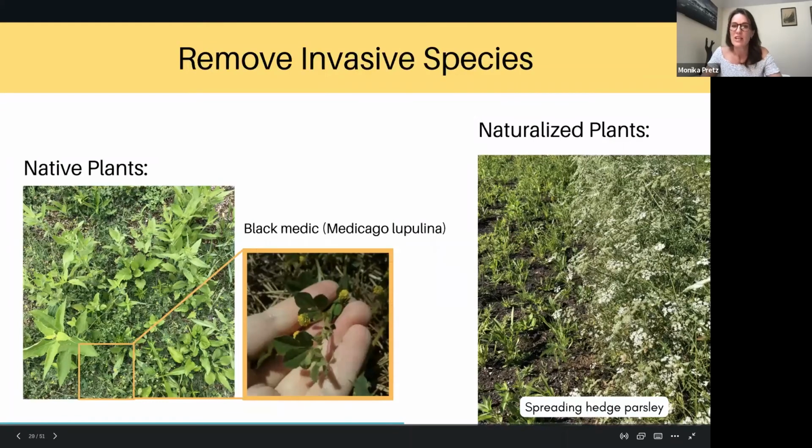So as Jeff said, it is the first and most important thing to remove invasive species as well as you can, because they will quickly overtake your garden. Invasive plants are non-native plants that are fast growing and fast spreading and overpopulating natural areas. So always remove those. However, I would like to mention that there are some native plants which might be considered as weeds, like the little black magic in the same little spot where I was identifying the wildflowers.